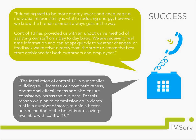Overall, Carphone Warehouse found Control 10 to be a great success with a number of key defining benefits. It raised awareness and accountability amongst staff, provided real-time data, and made the stores more competitive and efficient without being obstructive, with the added benefit of being a totally flexible energy-reducing solution.